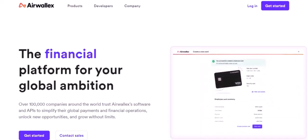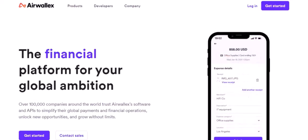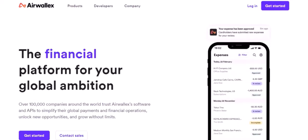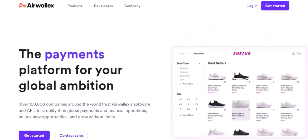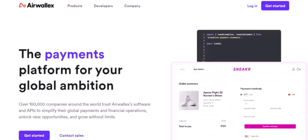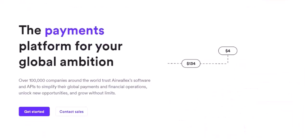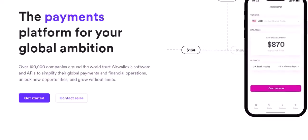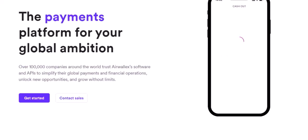The short answer? Yes. Airwallex absolutely supports credit card payments. But it's not just a simple yes. Let's dive deeper. Airwallex provides a robust payment gateway that integrates seamlessly with your online store or point-of-sale system. This means you can easily accept various card types, including Visa, MasterCard, and American Express, from customers around the globe.